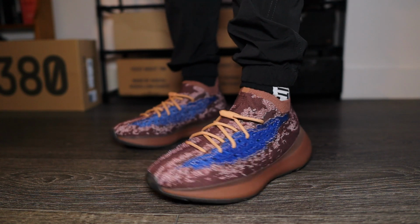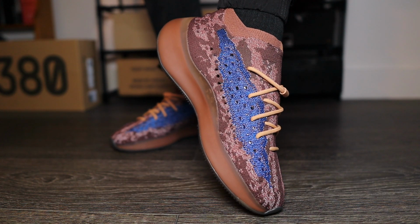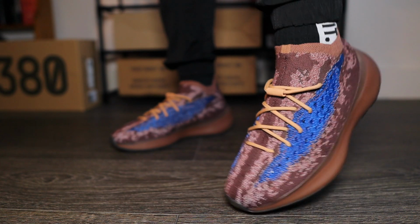Now, I'm a massive fan of the 380 overall, but some of these colorways have been very, very questionable. I feel like if some of the colorways that have been out for the 350s made its way to the 380s, these would defo get a lot more attention. And the funniest part of it is these are actually more expensive than the 350s. It's like they're working backwards. I just don't get it, honestly.